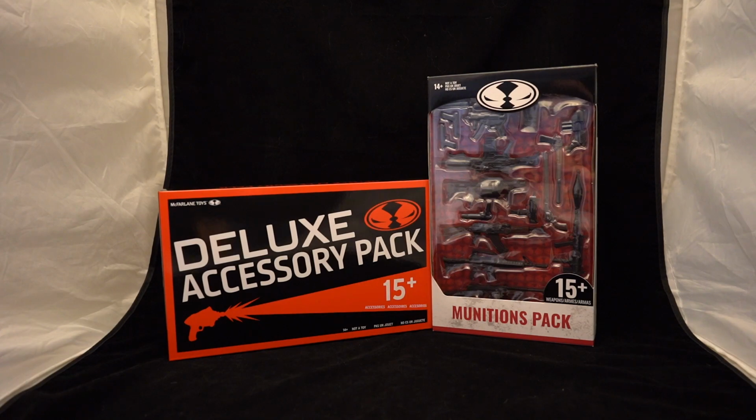I haven't actually opened either one of these two yet. I've cut the tape to look at them quickly, but I haven't really taken them out and put them in any figures' hands yet, so this will be the first time for that. When I bought them, I was thinking of some of the McFarlane figures, but I also thought they might go well with the G.I. Joe Classified figures. I'm told that they don't scale as well with the G.I. Joe Classified figures, so I've got a few McFarlane figures I can use them with, including Spawn and so forth, and I'll probably end up using them with those guys. And I will add some photographs into the video just so you can see what they look like.